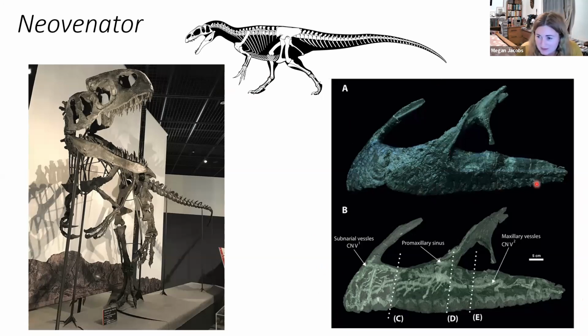So you can see the snout here. And the CT scan showed all of these vessels inside of the snout. And we think that these were like nerve endings, like sensory endings. The snout itself is covered in sensory pits. And this itself would have actually made the mouth of this animal highly sensitive. So we don't think it would be biting through bone. The teeth aren't designed for that.